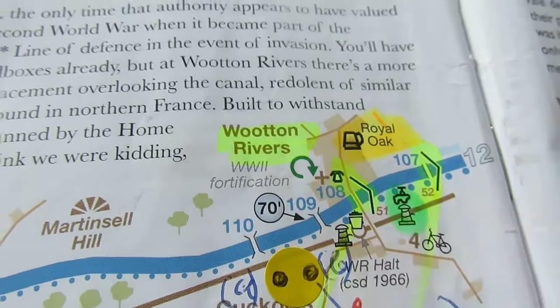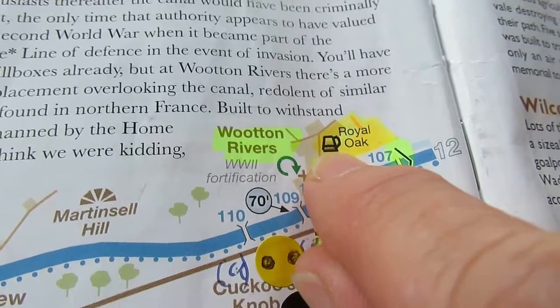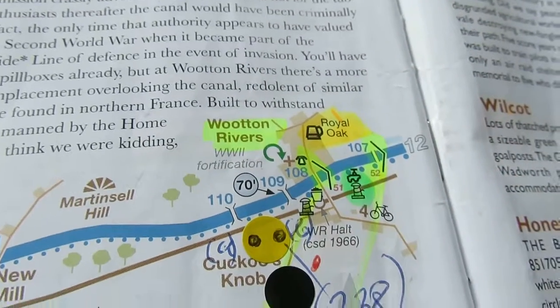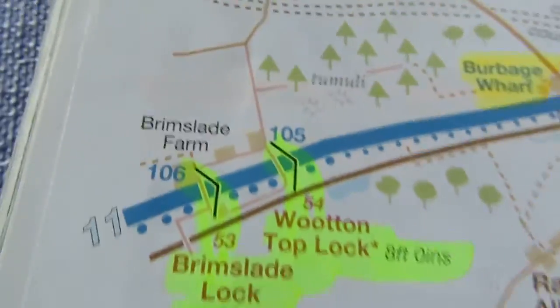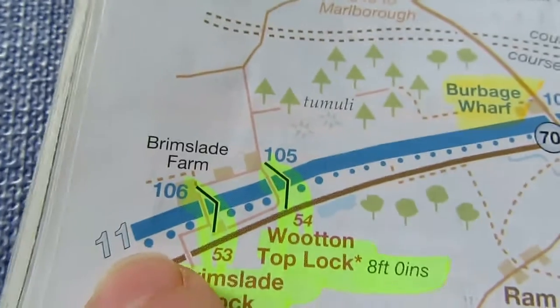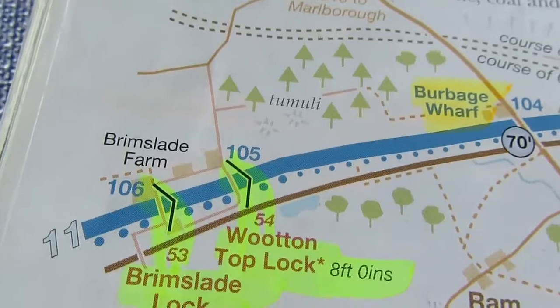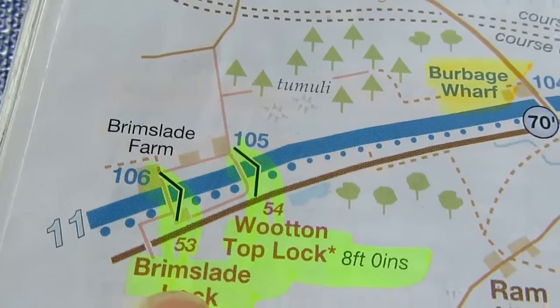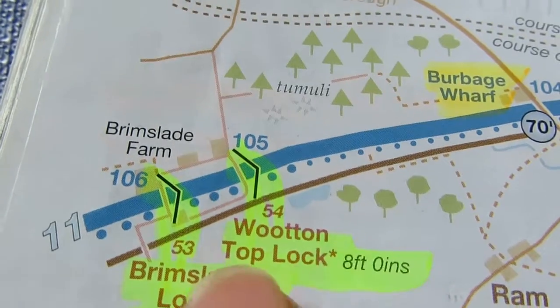Okay, there's water. And oh yes, there's the Royal Oak pub. That's the one we went to last night. So if we just turn the page, this is what we did today. We did 2 locks over the page, then another 2 locks going up. And they name the locks along this Kennet and Avon River, like Brimslade Lock, Wootton Top Lock.